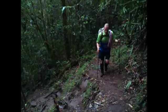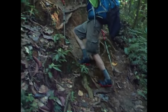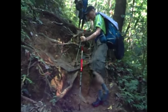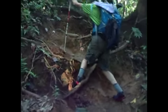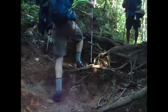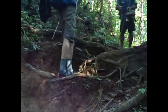Having to push hard with the poles. You've got to watch out for the clay, because the clay can be very, very slippery. So you have to keep finding the right foothold and then using the sticks to leverage yourself up so that you're safe.